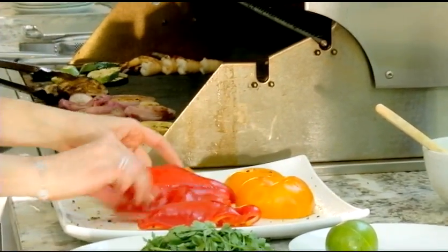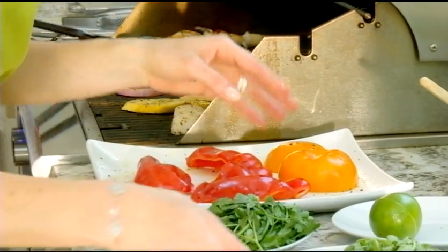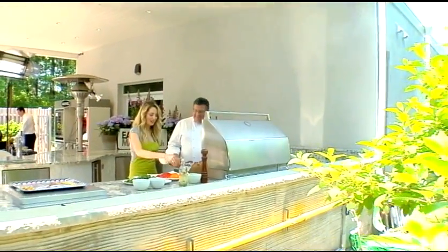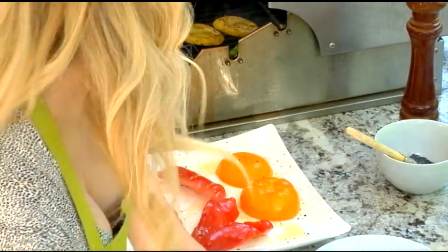I try to grill almost all year if I could. If I had something like this, so jealous. I'd come here and crack some eggs on the grill. That's a joke. Gotta get all this. Oh, missed that part. That's all right. I'm not that funny. We've got 10 minutes to get all this.